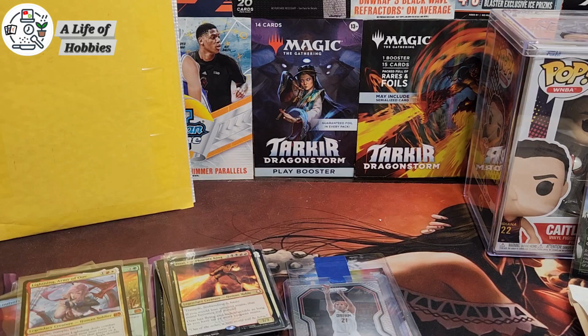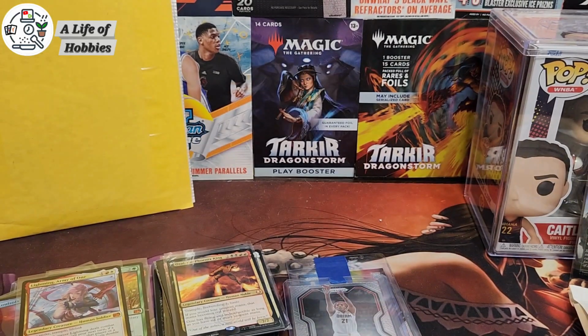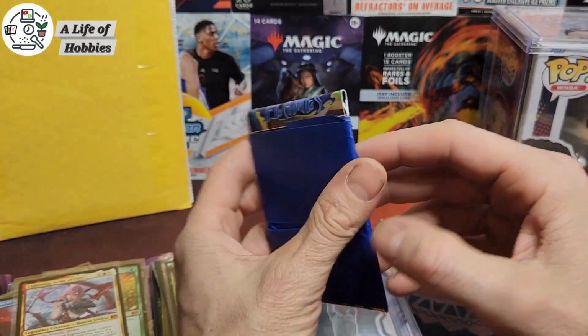One card. That's one card. Apparently he wanted me to work for it. So thank you, Collector's Edge. My fingers needed the extra exercise today. A little bit overboard, my friend. You didn't need to do all that.